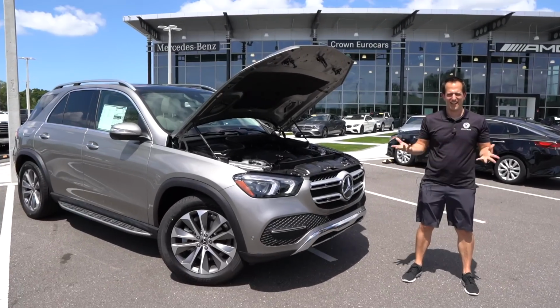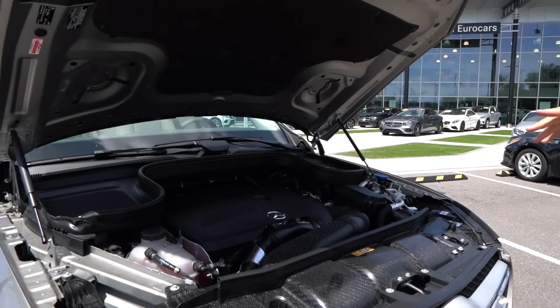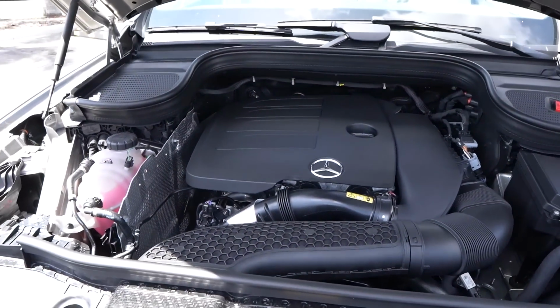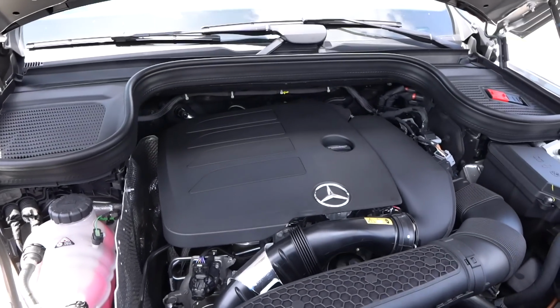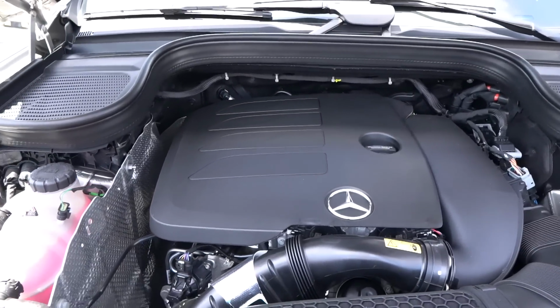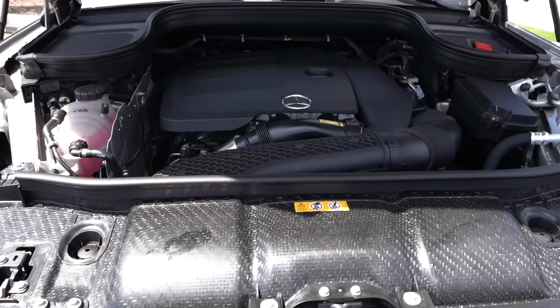power-wise. All right, guys, we got the hood popped. You do have 2 hood struts. Underneath that hood is going to be a very large engine cover, because guess what? You have not a very large engine in this GLE. This is the 2-liter inline-4 turbocharged engine, 255 horsepower, 273 pound-feet of torque. It's all routed through a 9-speed automatic transmission.